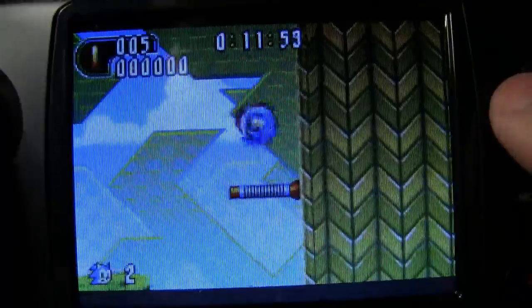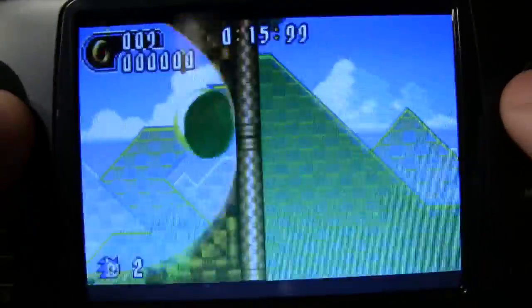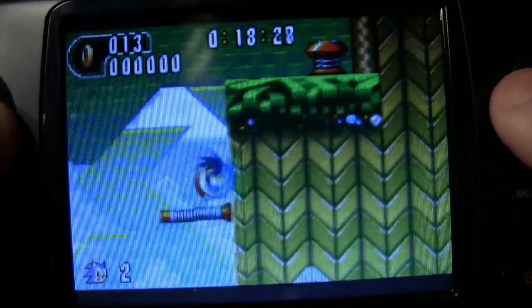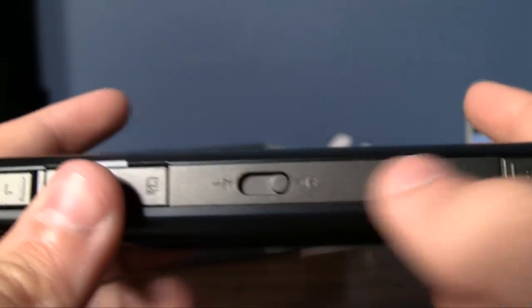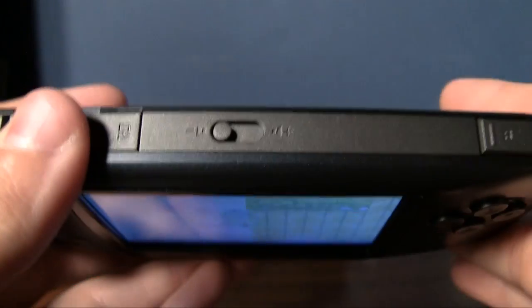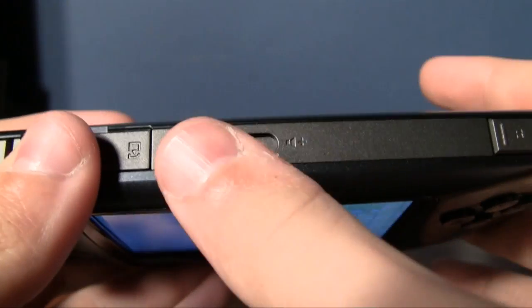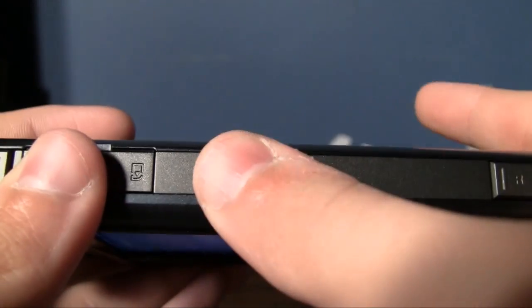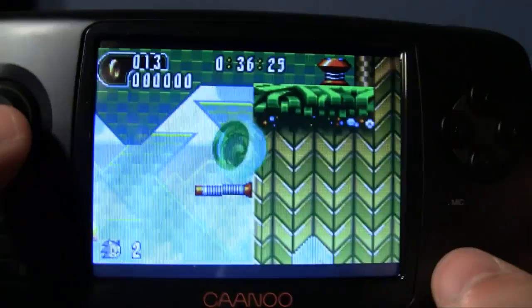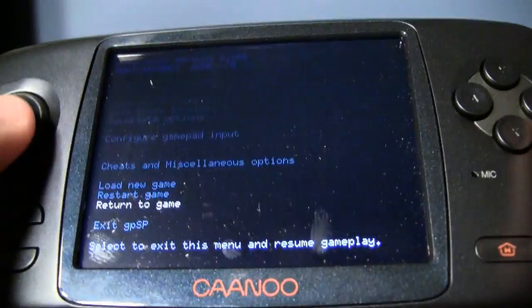It's running at a decent frame rate. Actually, it's running at a very good frame rate. They just need to fix the sound issues, and then we'll be talking. I'll show off the volume glitch while I'm at it. Full volume. See what I mean? Takes a while to fully catch up. So yes, the Game Boy Advance emulator needs a fair bit of work.